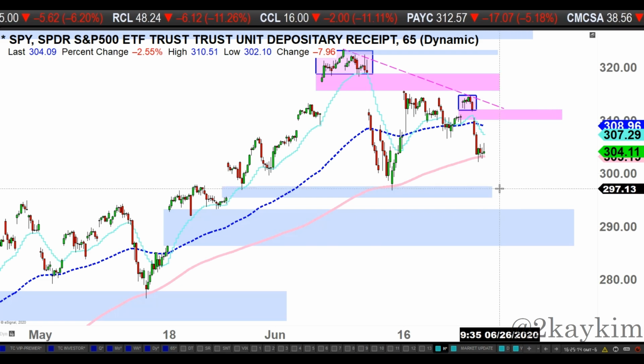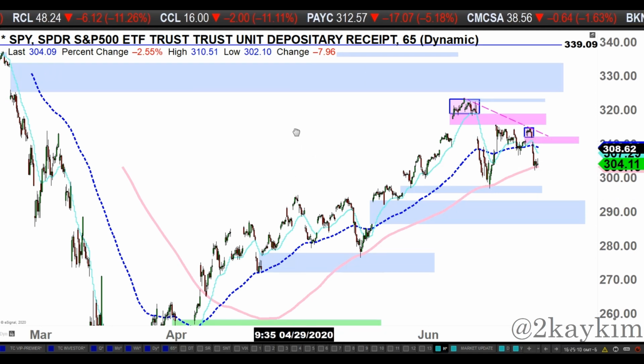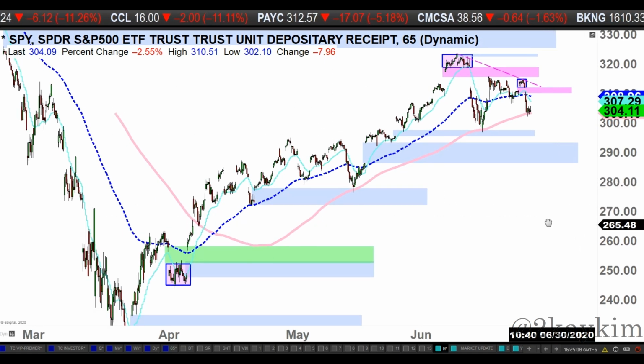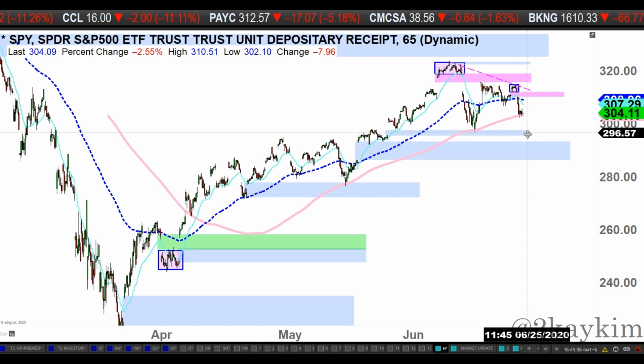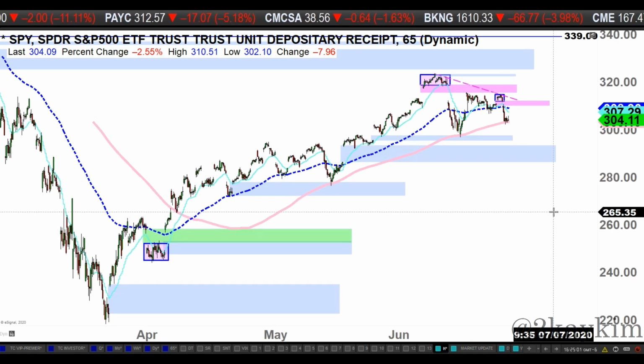But we still, at this point, give the benefit of the doubt. And yesterday I said this, that if we do break below, if the bears do gap it down today, I did say that I have to give the benefit of the doubt to the sellers in the short term, right?